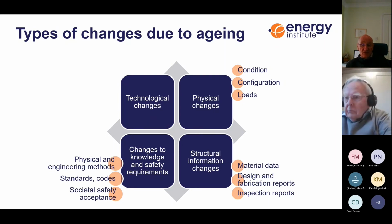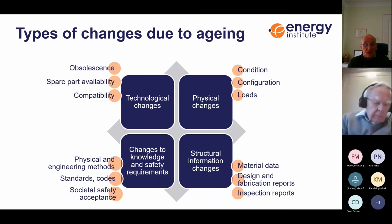Of course, that's looking at the structure itself. We know we have to see the structure within the context of the industry, indeed of society, and of course, over time, methods of analysis and assessment change. There are developments in standards and codes of practice, and the whole acceptance of what is sufficient safety by society and regulators can also change. Now we're very much more concerned about the environmental impact as well as what one might call traditional safety, and this has a bearing on how we see the structure and what integrity management measures are taken to safeguard it. Finally, there are technological changes, for example, obsolescence and the availability of spare parts.